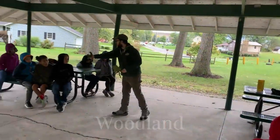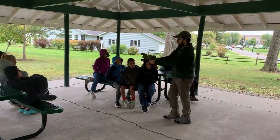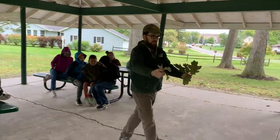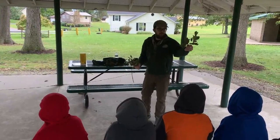You guys see the edge of the leaves? See how it's kind of round? It's rounded there. Now look at these ones. You see a difference? Kind of pointy. So we got rounded. We got pointy leaves on them. Rounded and pointy. So white oaks are always going to have rounded leaves, whereas the red oaks are always going to be pointy.